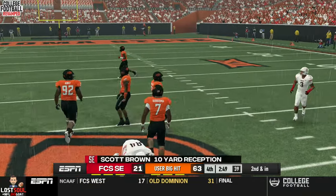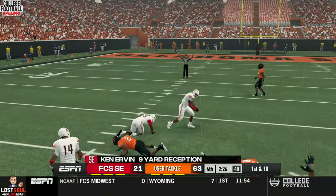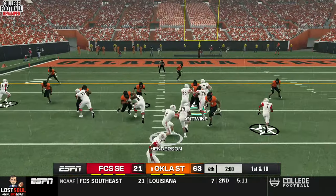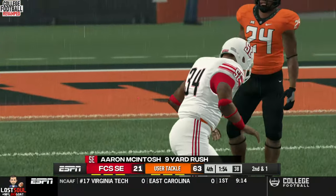Tackle right around the 42-yard line. Fires to the wideout. First down. Good open field tackle. He's on the run. Gains his way to the 13-yard line.